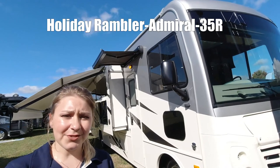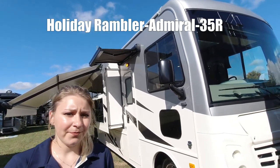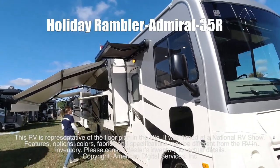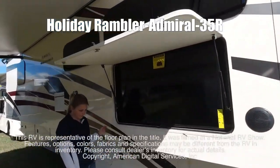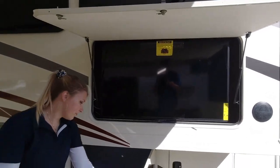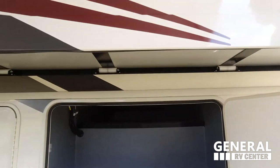Hi guys, my name is Desiree. This is the Admiral Holiday Rambler 35R. This RV is representative of the floor plan made by this manufacturer. It was shot at a national RV show. The features, options, colors, fabrics, and specifications may be different from the RV in the dealer's inventory. Please consult the dealer's inventory for actual details on this RV.